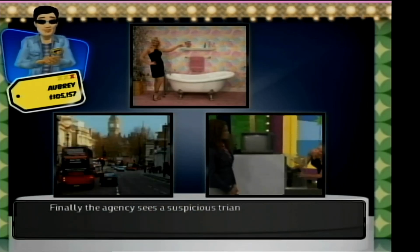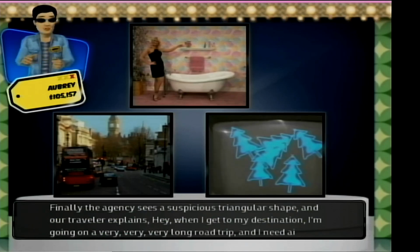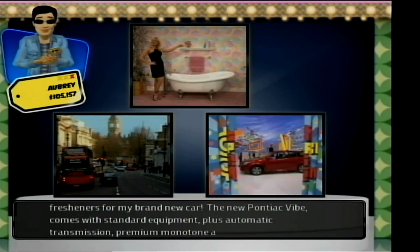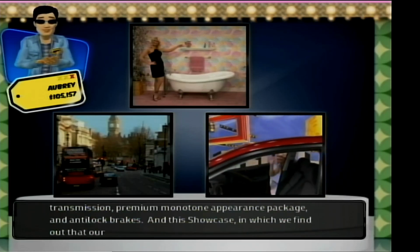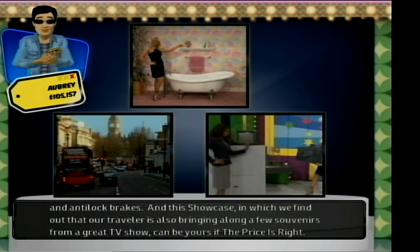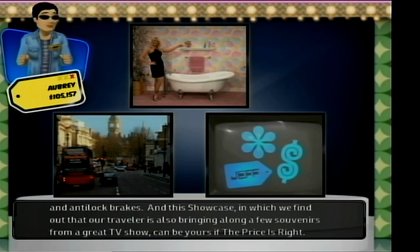Finally, the agent sees a suspicious triangular shape. And our traveler exclaims, "Hey, when I get to my destination, I'm going on a very, very long road trip, and I need air fresheners for my brand new car!" The new Pontiac Vibe comes with standard equipment, plus automatic transmission, premium monotone appearance package, and anti-lock brakes. And this showcase, in which we find out that our traveler is also bringing along a few souvenirs from a great TV show, can be yours if the price is right.